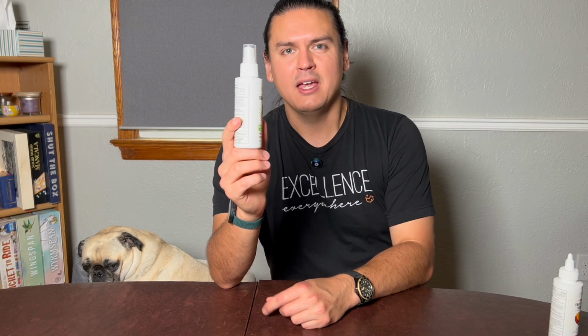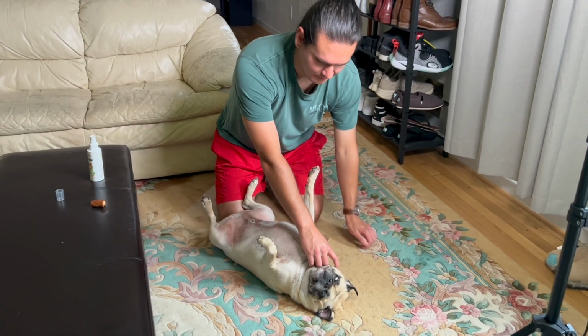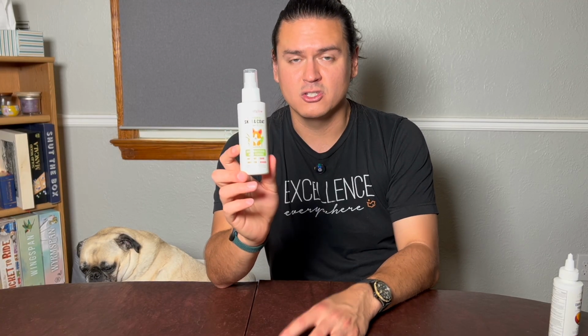I just get my dog to roll on his belly and do the little belly trick, and then I can spray it on his belly. I leave it sit for about 30 seconds to a minute before I let him get up and run around because he does have the tendency to rub himself against the carpet or the grass, and I prefer to let this soak in as much as I can because I think that it helps the formula sit on the skin a little longer.